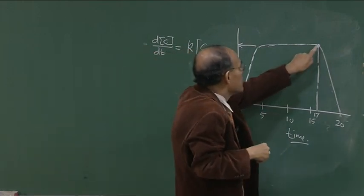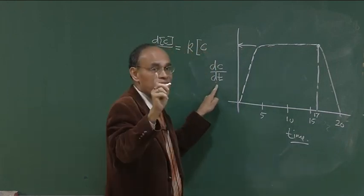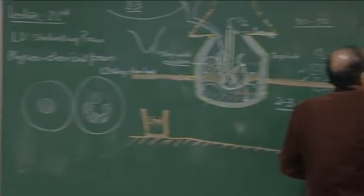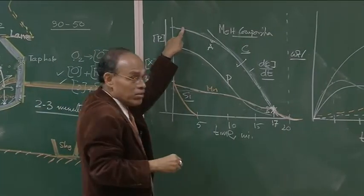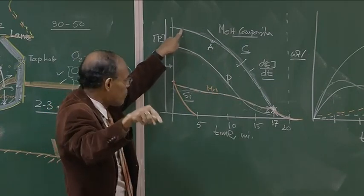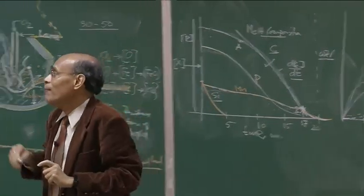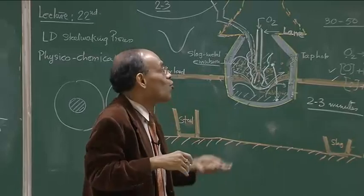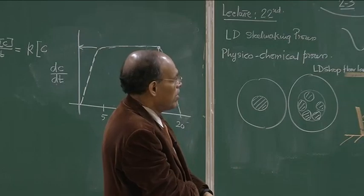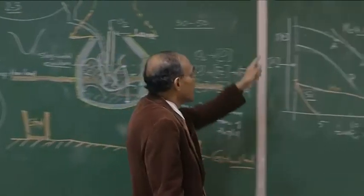So this concentration, if it is known, now how can you establish this graph? Let us answer this question first. By taking samples from the steel bath, you will be able to find out the concentration. If you measure carbon in the melt as a function of time, this graph can be constructed easily. There is no dispute about it. By sampling the melt, we will be able to find out the carbon removal graph as I have indicated under melt composition. Once you have done that, the curve is approximated.